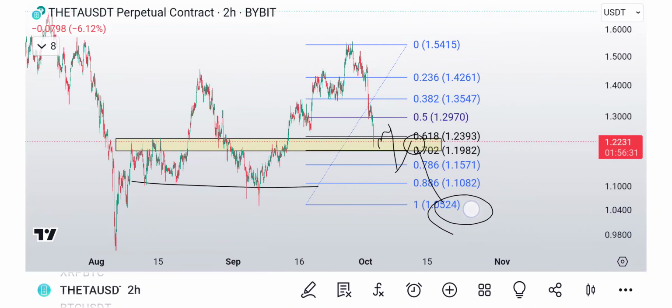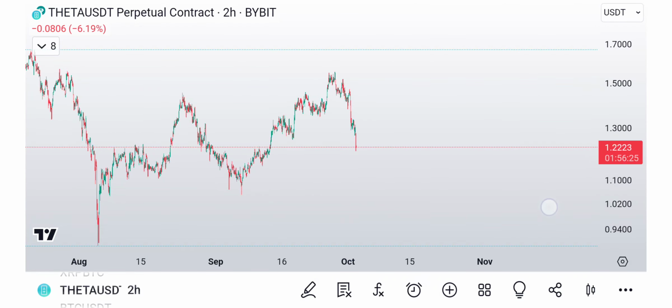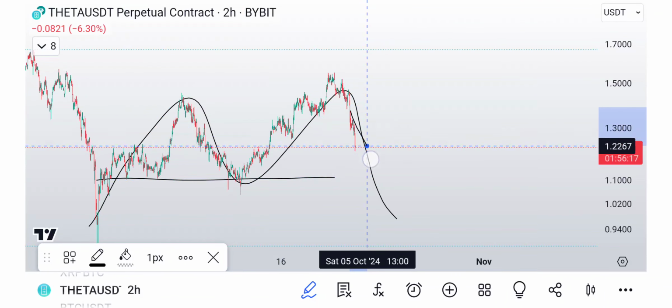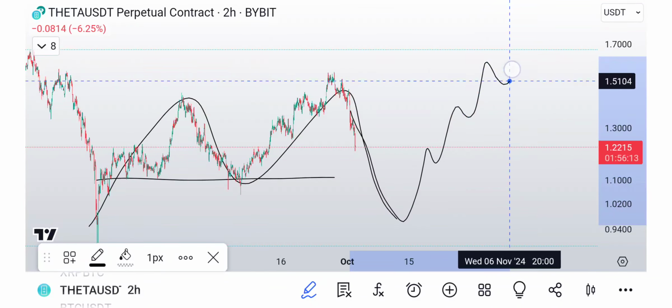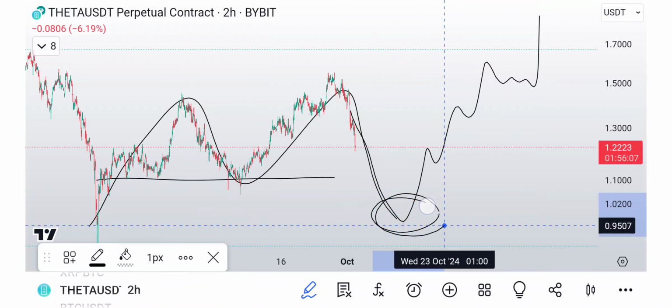It'll probably be the schematic to Wyckoff, where you have essentially a spring phase. So you kind of break the low, right? Very fast, and then it comes up very fast. And then something like that, right? So that's the spring phase, that's the liquidity grab.